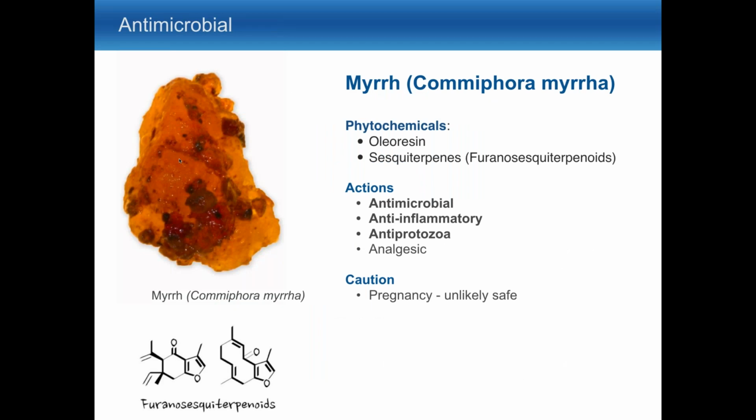Myrrh is an awesome herb. This is one of the plants that was given to baby Jesus. So frankincense, myrrh, and gold. So you can see it was valued in ancient times. And both the myrrh and the different types of frankincense are burned as incense. So they have religious purposes. It's believed to dispel negativity, bad spirits, whatever it is.